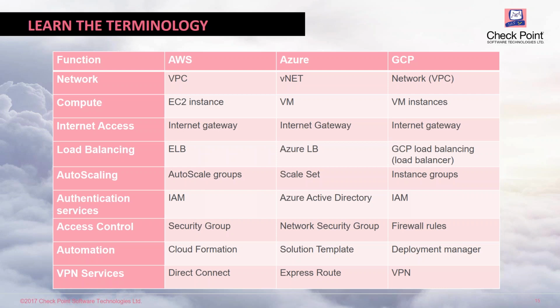And this is the wrong terminology. This isn't actually my slide.